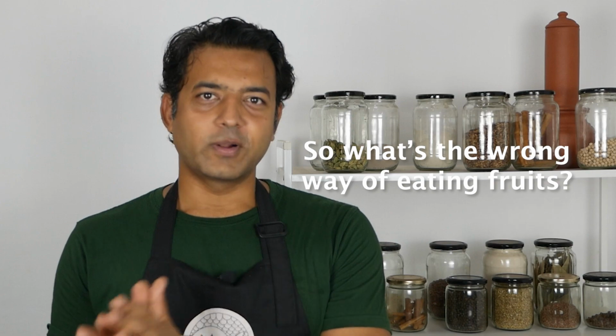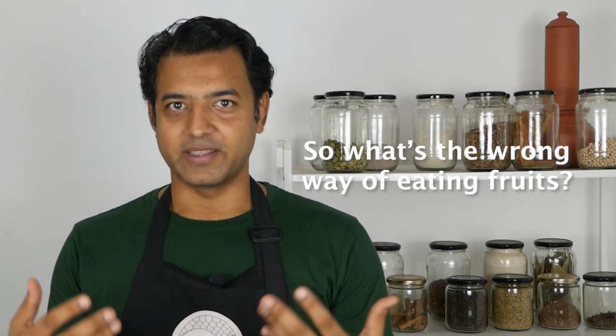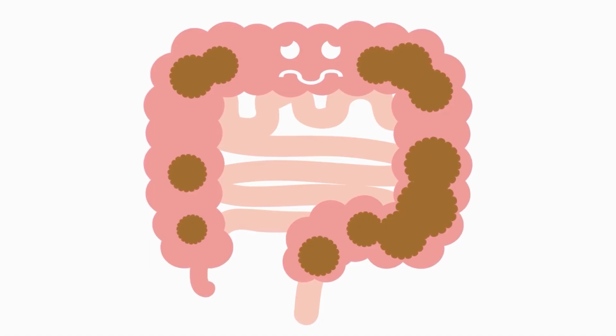So what's the wrong thing that people do when they're actually taking their fruits? They finish their meal with a fruit immediately. And this creates an incompatible combination along with all the protein that was there in your meal. Bad food combination leads to poor digestion, bloating, and also delayed evacuations.